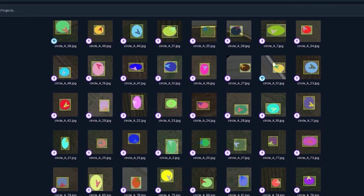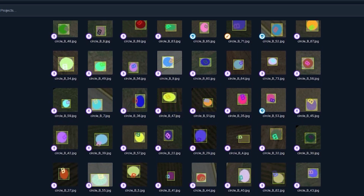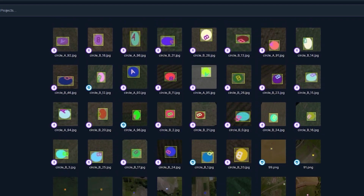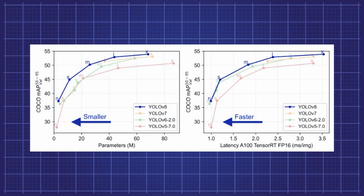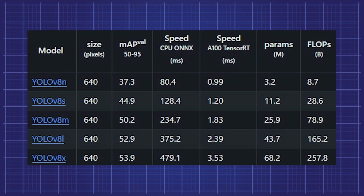To further enrich our dataset scope, we integrated it with available public datasets. We chose YOLO for its state-of-the-art speed and accuracy in real-time object detection tasks, making it perfect for this mission where speed is crucial. For the model size, we chose YOLOv8s over YOLOv8n due to its significant accuracy improvements despite a slight decrease in FPS.